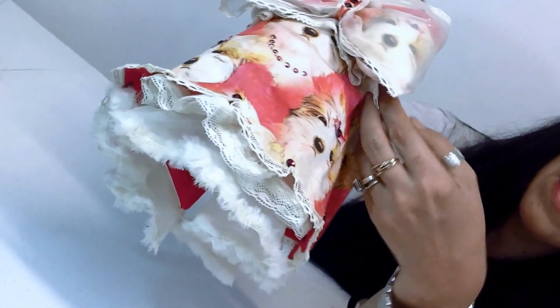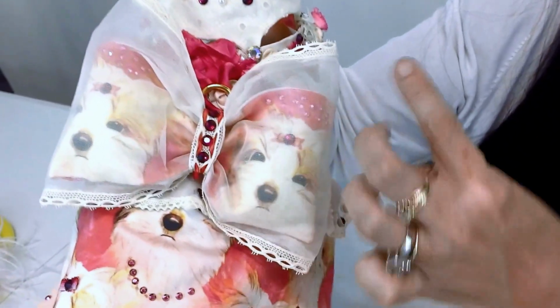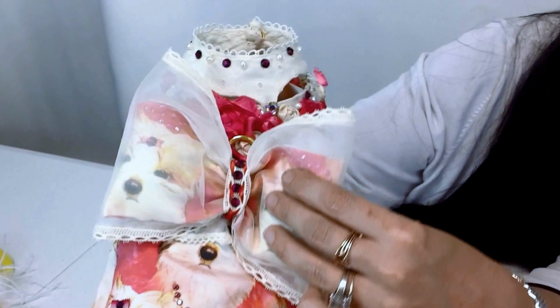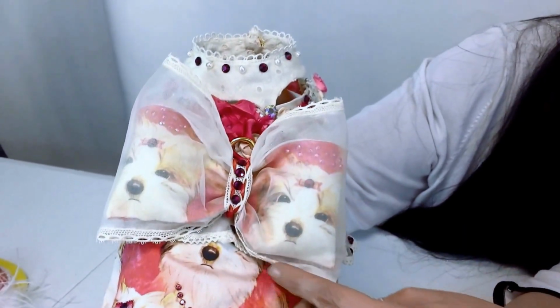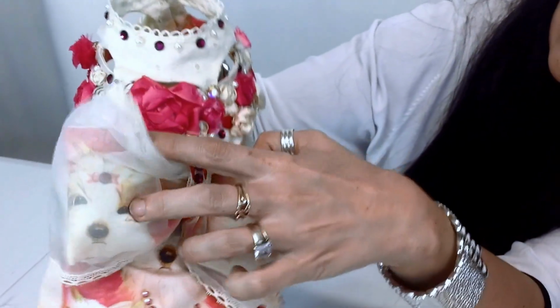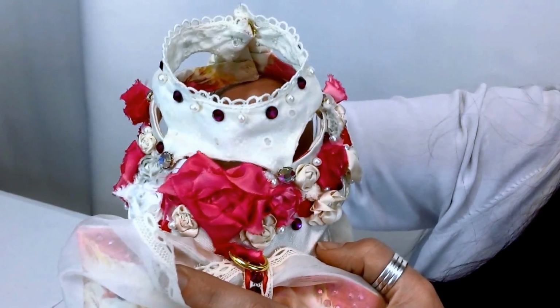Okay. A very interesting overskirt on the side, also crowned with little diamonds, little crystals. And the first time ever that I see a stuffed bow. So the bow is done in organza, and then inside there is the Kiki fabric, and it is stuffed with soft cotton. It has lace on the edges. The bodice of the dress is all done in ribbon and flower fabrics.